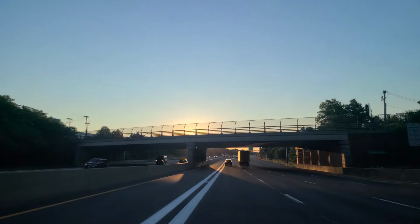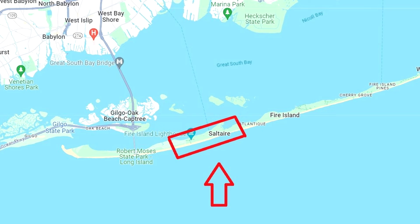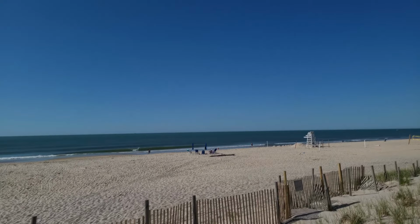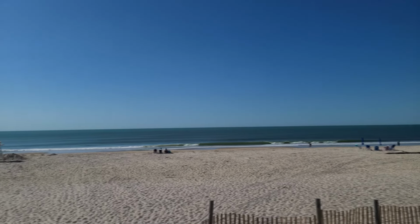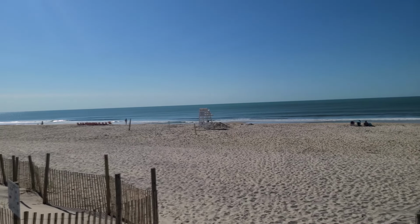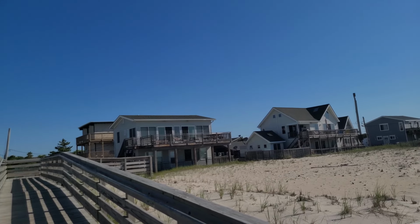Now, the main place I want to show you is the Fire Island Lighthouse. However, Fire Island stretches for about 31 miles or so and has numerous communities on it. And so I want to show you a little of that as well. It is a place I will certainly return to in the future, as there is so much more to show you. But for this trip, I walked through only three of these communities: Kismet, Saltaire, and Fair Harbor, to give you an idea of how it looks.